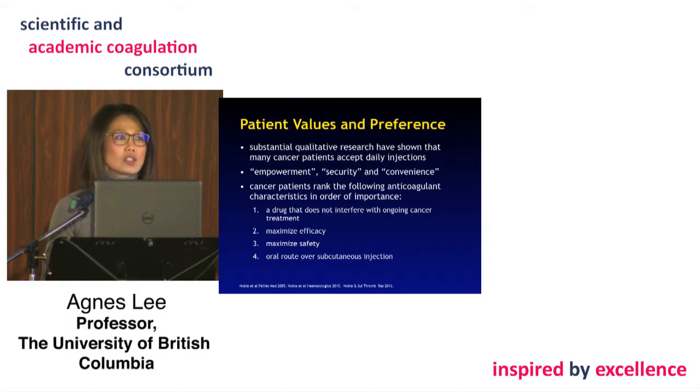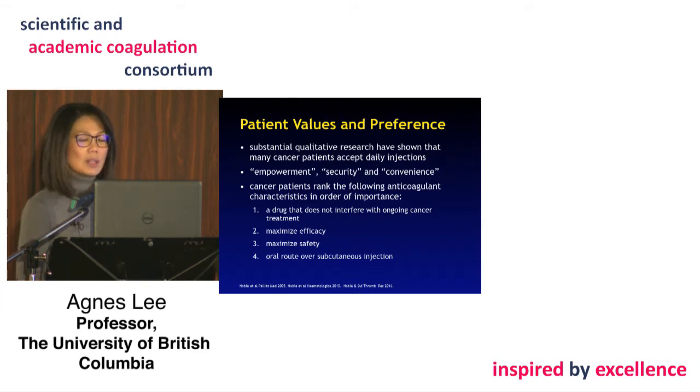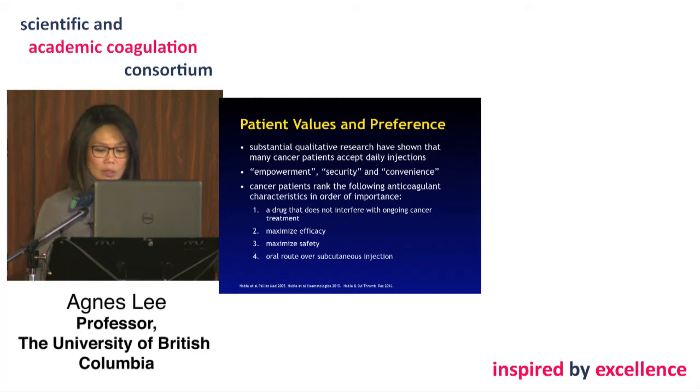So this is a discussion between you and your patients about the options available, and I've already given you data on the options and what the evidence is beyond the 6 months. But it's really, really important to maximize the patient's preference, their quality of life, as well as autonomy. And so I'm just going to close with a few slides about patient values and preference.